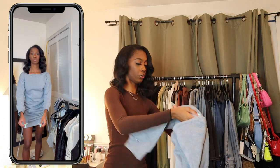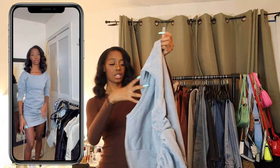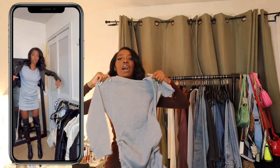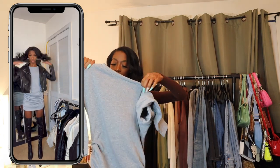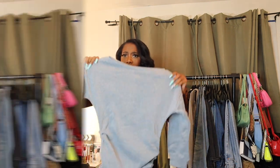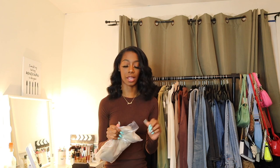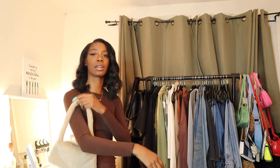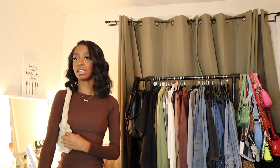You know, this was really cute on the model, so I was like, you know what, this is really cute, so let me go ahead and get it. And I don't know, we're just gonna have to see what she gives in the try-on portion, because currently I'm actually a little scared. Like, no way. This thing is the most flimsy piece of fabric I done ever seen in my life.